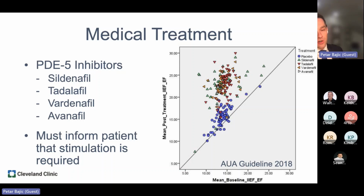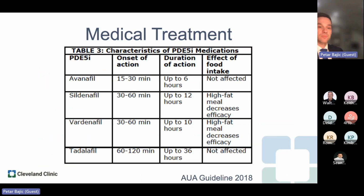Levitra and Stendra are also good. They're just more expensive, so we rarely prescribe them. Pretty much all of these pills are equally effective. It's important, though, for men to know that you do have to have stimulation for these pills to work. Some guys think they're just going to take one and wait around and that they're going to get an erection. It doesn't work like that. It just makes it easier for more blood to flow into the penis.